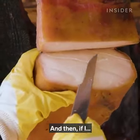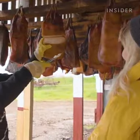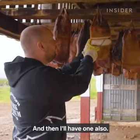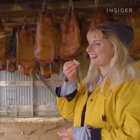And then you see how smoothly it's cut. And then you take this here. Thank you. It looks like ham. Yeah. And then I'll have one also. Cheers. Skål. Skål. Okay.